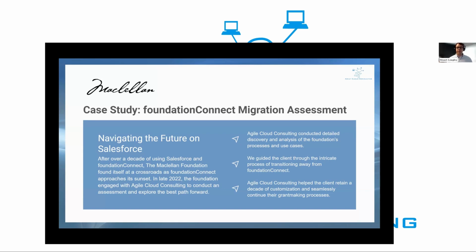And we had a really phenomenal experience working with the McClellan Foundation. We're very fortunate to partner with them to help them walk through this process of making the decision on how to move away from Foundation Connect. And then ultimately, we were selected to help them actually go through the migration process. They'll actually hopefully be going live in the next 2 weeks. Really proud of what we were able to do with McClellan and moving them from what do we do to having a fully fledged solution and going live in short order.